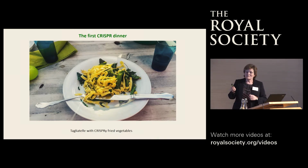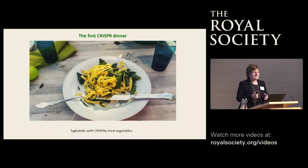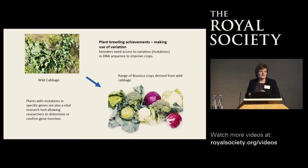I'm going to come back a bit later to this plate of food. Apologies for doing this before lunch, but I just wanted to start with this. But just to now sort of set the scene again with the plants. So plant breeders have done amazing things. I mean, this is illustrated just by looking at the incredible range of brassica vegetables that we have that have all been developed from something that looked a bit like a wild cabbage here.